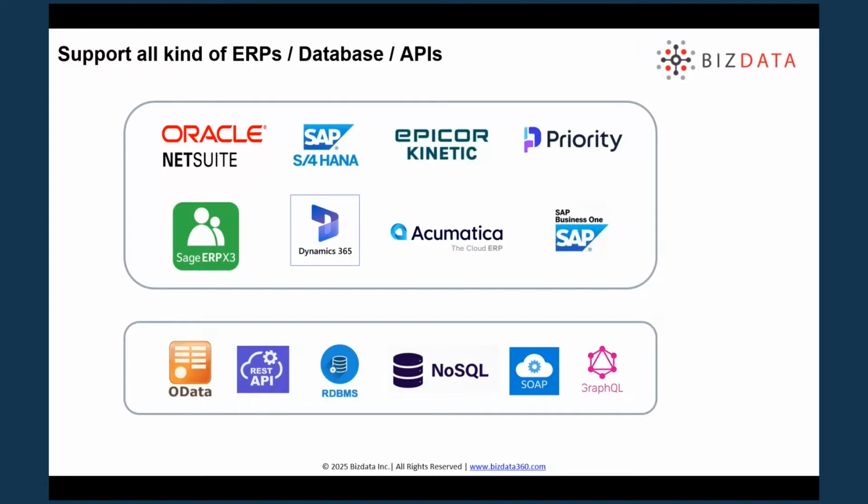Also, you might be wondering right now, does it work with my existing system? The answer is yes. These slides give you a look at the range of ERPs that we integrate with, and I've just listed a few. It can be any of your ERP systems, any of your accounting systems, or any of your third-party logistics systems. We also support different types of APIs. It can be REST API, SOAP API, GraphQL, the OData API, which is quite new right now. You can find that in SAP HANA. We also support RDBMS, NoSQL databases, any kind of database. So we support everything, and it can be any target system.